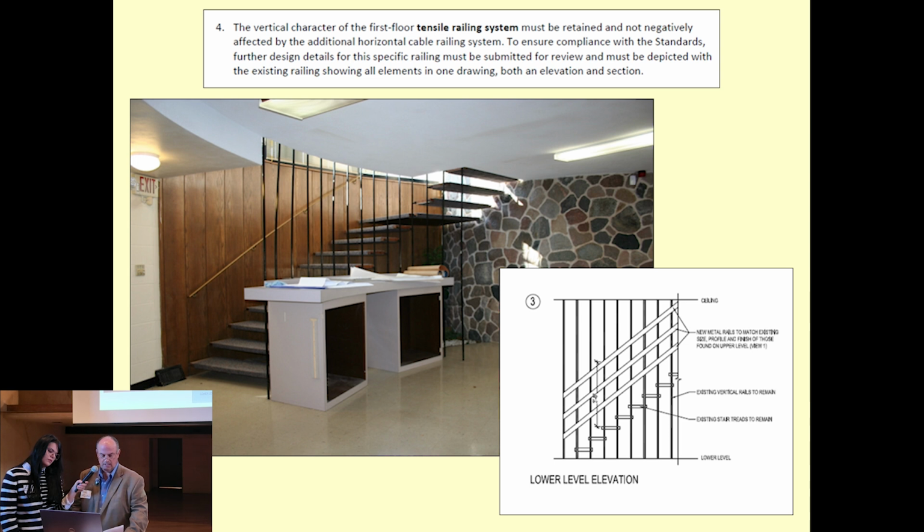And on the lower level, we proposed adding metal rails to span the gaps in the lower level stairs. I've had to address this on other projects involving mid-20th century buildings that have big gaps in their railings. And I found that Park Service will allow you to add components to close the gaps, but just don't modify or remove any historic components of the original railings in order to do this. So basically, leave your historic stair completely and totally intact, and then add whatever elements you need to make it safe.